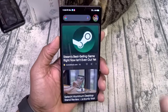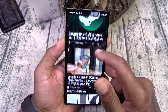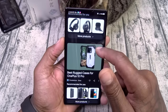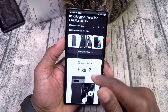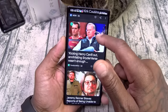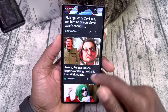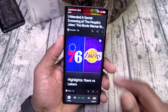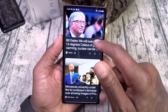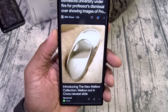Now, the first thing I like to do, check my Google feed. Let's see, some Steam updates. New headphones, UAG cases. The Pixel 7, still outside. Henry Cavill, what's going on with him in the latest Superman saga? Shout out to the New York Giants. New York Giants won the first playoff game. We still alive. Okay, the Yeezy Crocs.